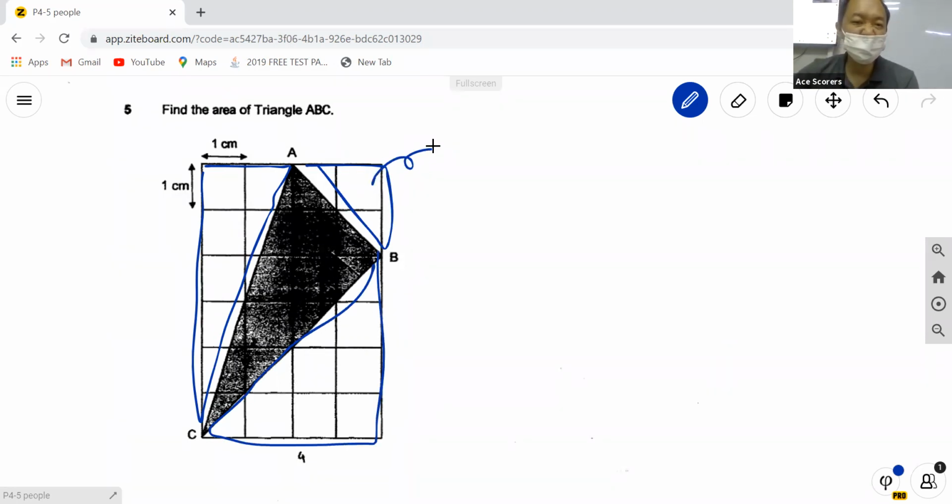Okay, so let's find this triangle. Half times 2 times 2. And then here, half times 2 times 6. That's 6. Then half times 6 times 2. This one is 6. I'm labeling A, B, C, and you're doing C. I'm saying B right now. Half times 4 times 4 is 8.